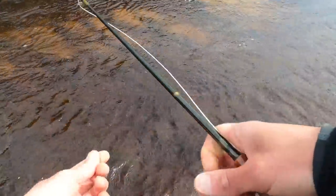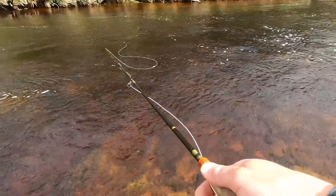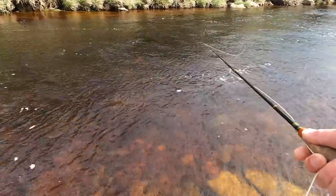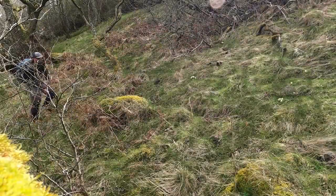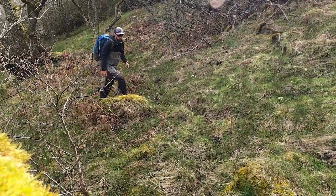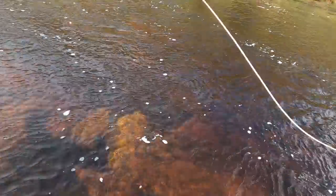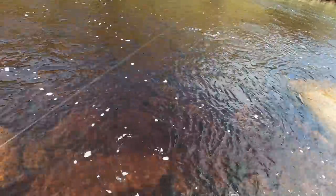Wind on the surface of the water here. I made the wrong call about coming to this place because this is like a wind tunnel, not a wind shade, wind break. We're gonna keep going up. Next pool.